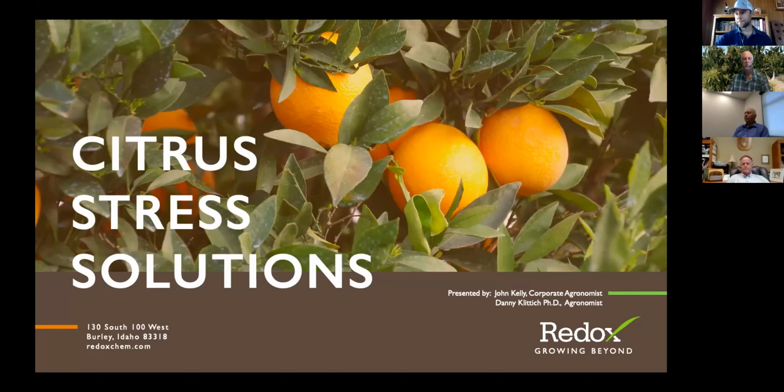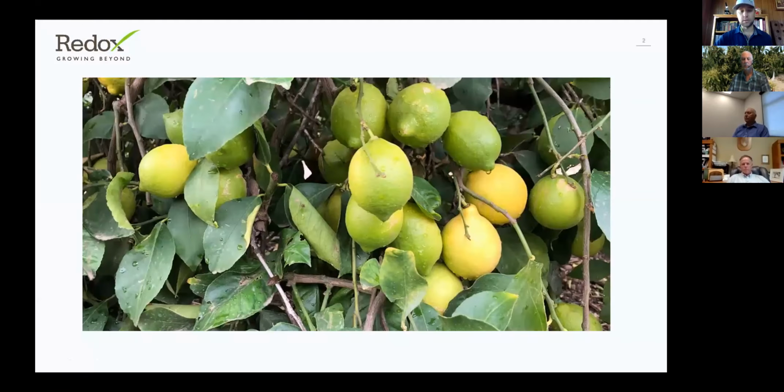So I wanted to start with a pretty picture of some citrus and maybe a little frame of reference to get things started. These are lemons, obviously. I took this picture a couple years ago, and this is our goal as citrus farmers and citrus consultants: to produce quality fruit that hits a high market. Hopefully, we don't have a lot of control on that one, but at least we try to maintain tree vigor and its ability to produce fruit reliably under stress conditions. We're going to talk a lot today about stress and what we can do to allow the tree to continue to thrive even under stress conditions.